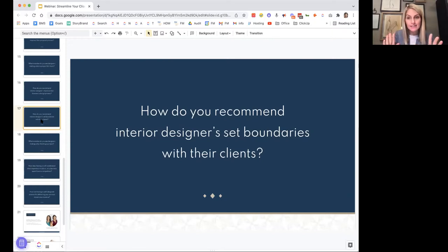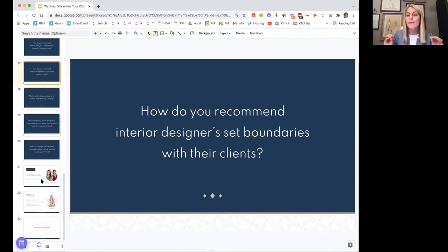Put it in your contract. What I see is that designers will have it maybe on their website, or they'll let clients know, here's how you can email me, et cetera. But what they don't do is put it in the contract, right? These are my business hours. Here's when you can expect a response. Responses received outside of these hours will be returned in subsequent business hours. No texting. I have so many clients who are like, oh my gosh, the text messages on a Saturday morning are killing me. So have that.